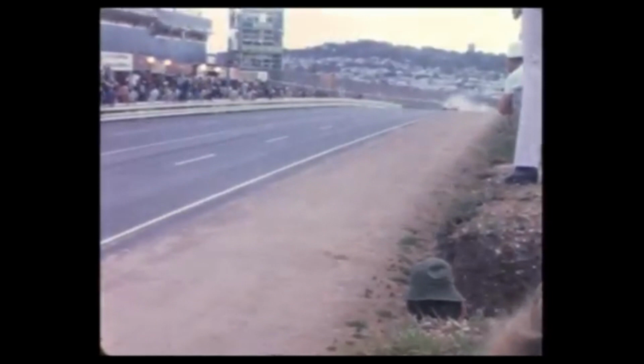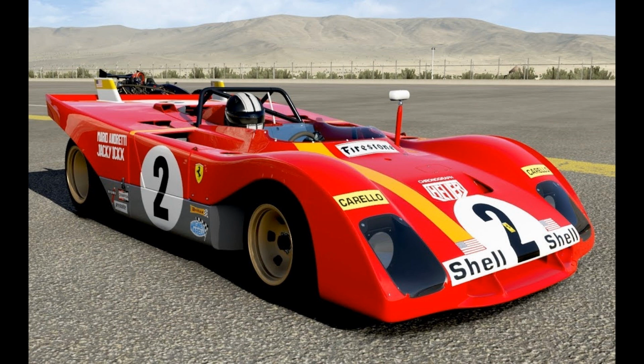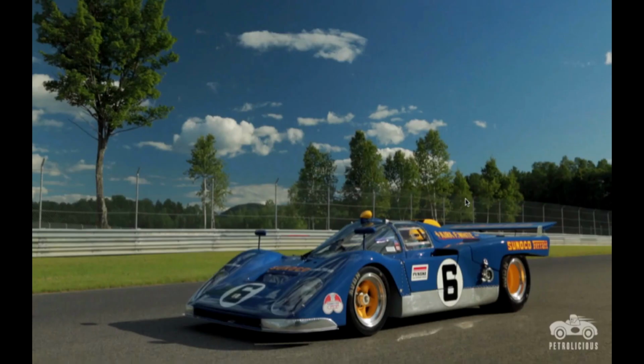Sadly, this victory, along with the win at Sebring, were to be the only victories for the 512. As was so often the case throughout the 70s and the 80s, development of prototype cars accelerated at a staggering rate. And this constant innovation, along with the changes to regulations in search of greater safety, meant that by 1971, Ferrari turned their attention to a new 3-liter prototype, the 312PB, leaving the 512 in the hands of private teams.